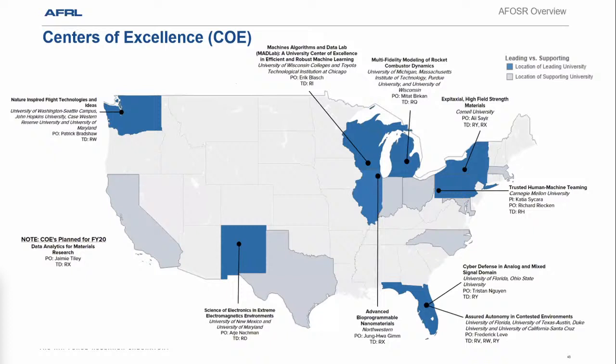Hopefully, one last thing. There are broad agency announcements or broad area announcements that advertise the Centers of Excellence once one has been established, and we're looking for the university partner or university partners to apply to be part of that Center of Excellence. Hopefully that helps. All right.